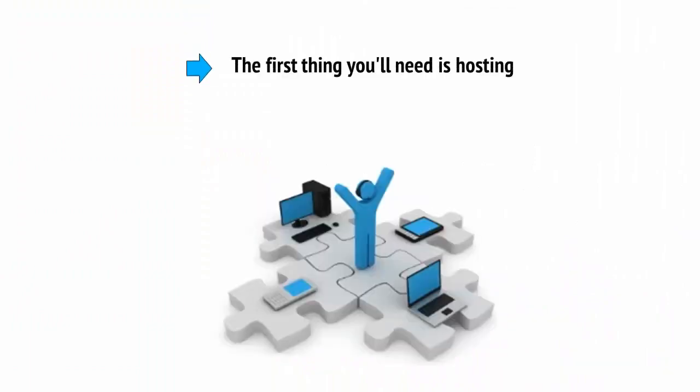Well, the first thing you'll need is hosting. And this of course means that you're paying for space on a server that will remain connected to the internet. In turn, that means anyone with an internet connection will be able to find your website as long as they have the right address. From there, you'll then need a domain name, which is the address people will type into their browser in order to be directed to the hosting that you're paying for. Fortunately, most hosting providers also offer domain names, removing the need for you to find both separately.